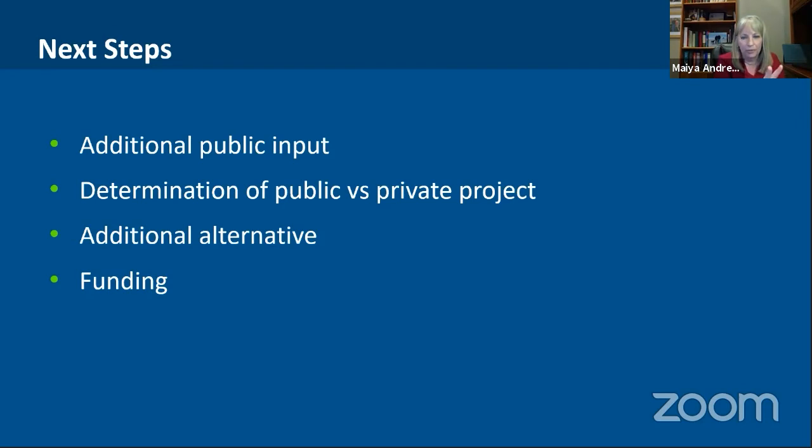Two is public versus private projects. It feels like the council has already kind of said this is a public project. Three, do you want us to look into an additional alternative that talks about buying potentially a home or full parcels? That would take us some time, but we could do that and come back to you, model it so we know for sure that we can handle the stormwater on those parcels and still relieve a lot of it. And then the last one is, how are we going to fund it?